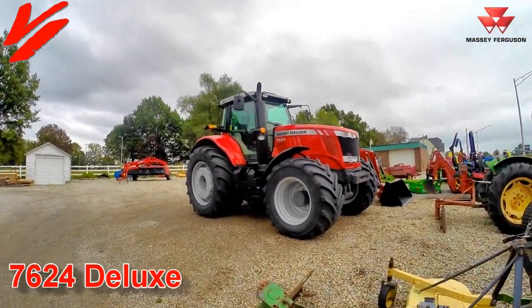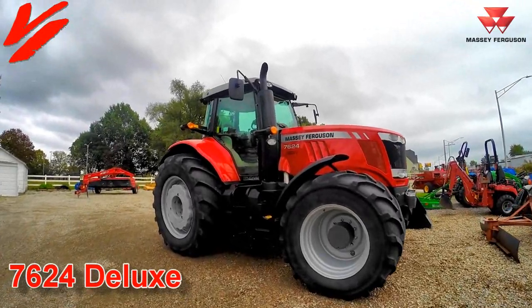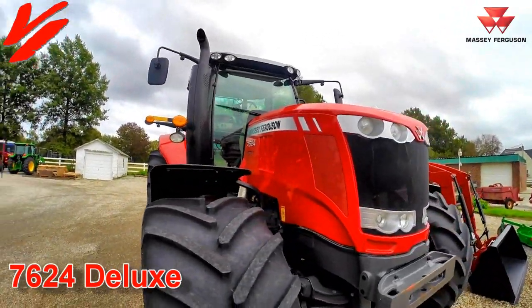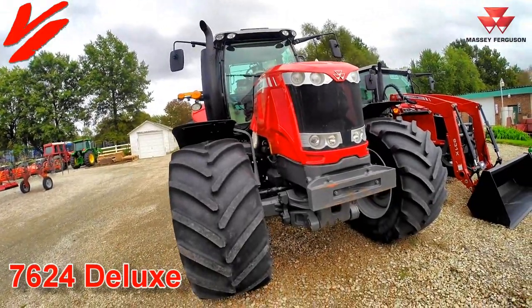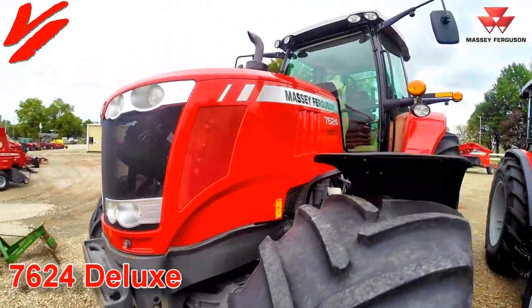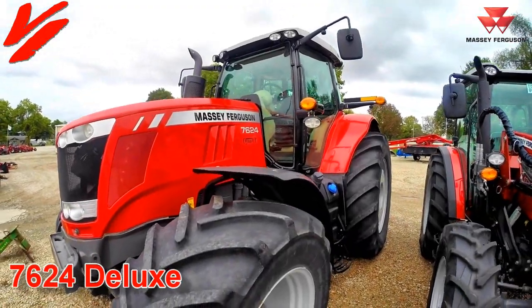Today we're here with a 2015 Massey Ferguson 7624. This is a customer consignment. We sold this thing new to a customer. He is retired from farming and we're going to help him sell it. This is a 240 max engine horsepower tractor. It's 220 ISO horsepower and it's 180 on the PTO.